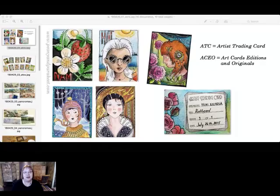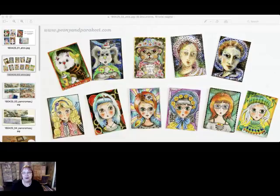I'll also show the other collection that I have. There are also some, as you can see, that use pointillism as the foundation. And I actually have a blog post that has instructions for these pointillism style cards. I will add it in the chat, and I will add the address of the blog post in the show notes.